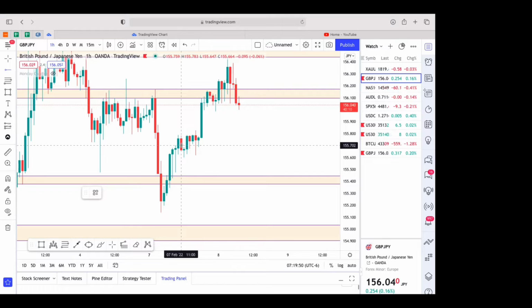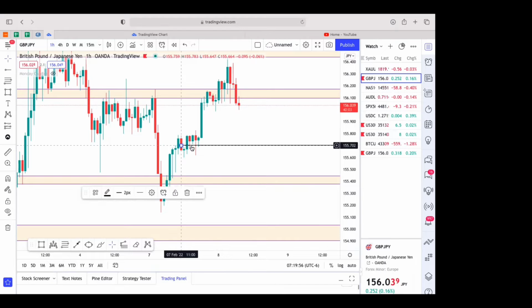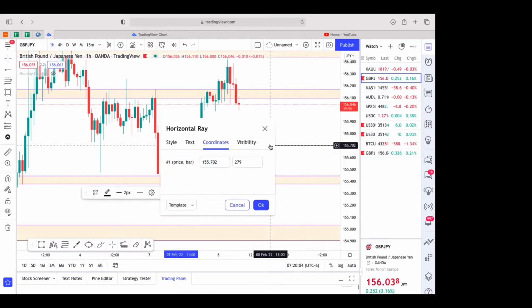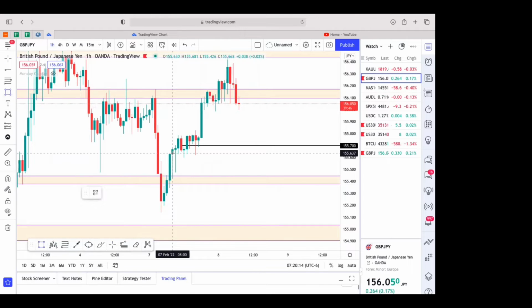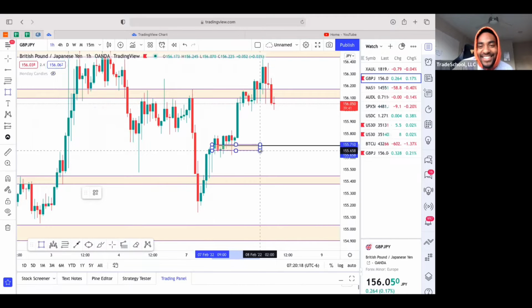Yeah, 155,700 was the entry. That was my first entry. So 155,700, and then I rode it up to 156,600, and then when price broke 156,600, I entered again for a second around 156,600. Oh yeah, that was a solid entry too. Is it? Oh my god, I'm so excited. Solid right there, using mid levels on it.